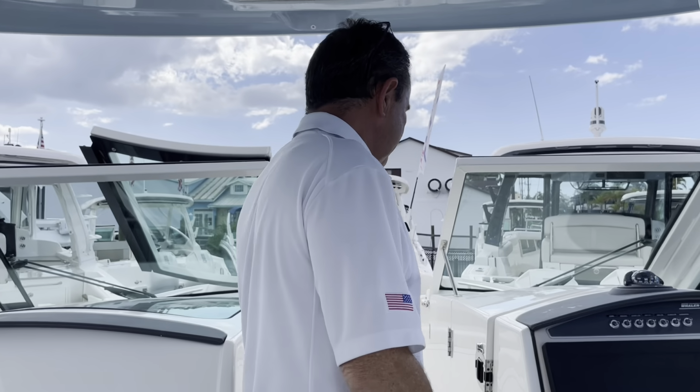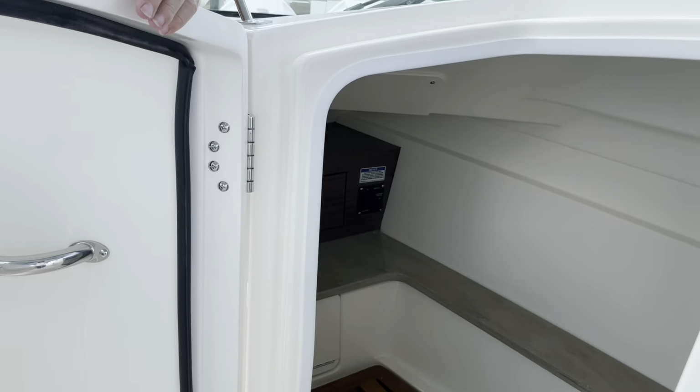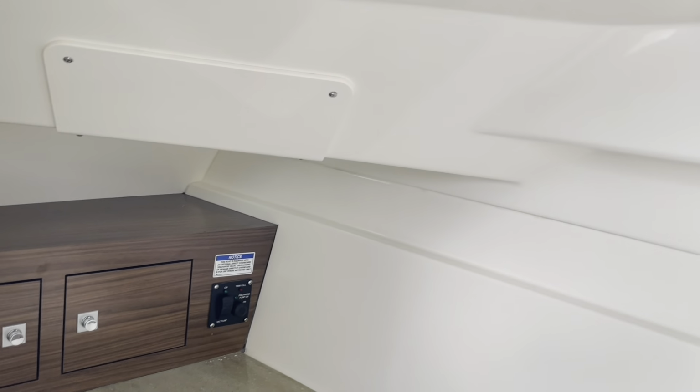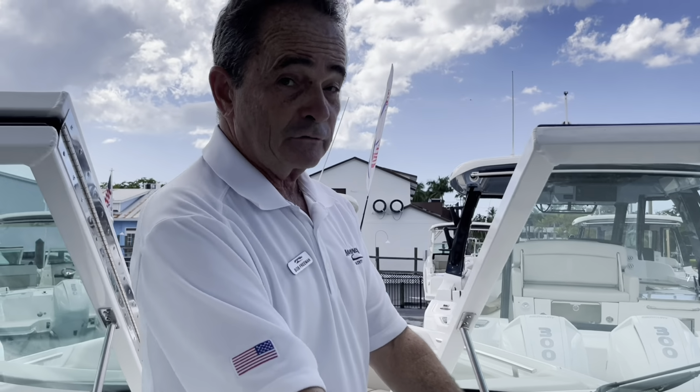So as we move over to this side, we've got the head. So very large head. It's got a skylight in it. You got natural daylight. It's got a seat that folds down if you want to change your clothes, whatever. And then you've got a faucet with hot and cold water that you can rinse yourself off, getting the salt and sand off of you. So really nice, non-claustrophobic head.